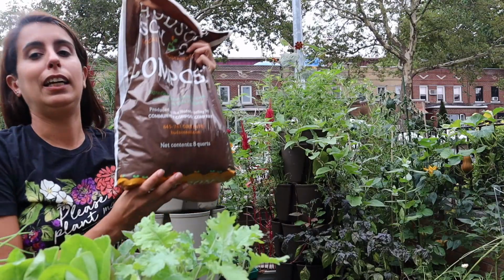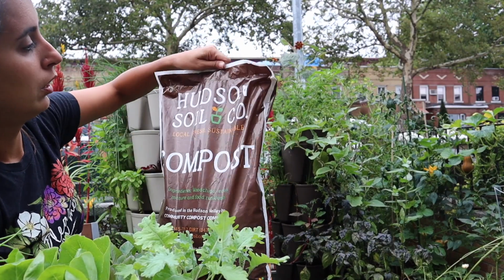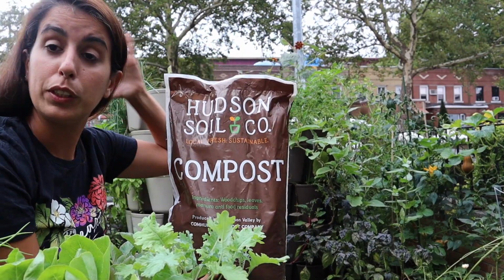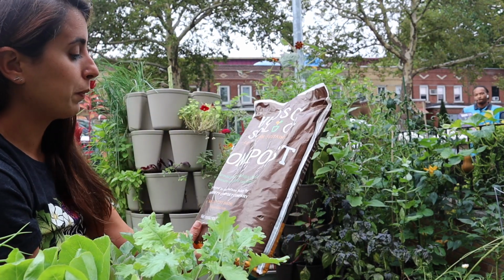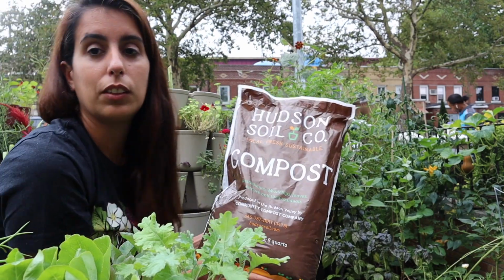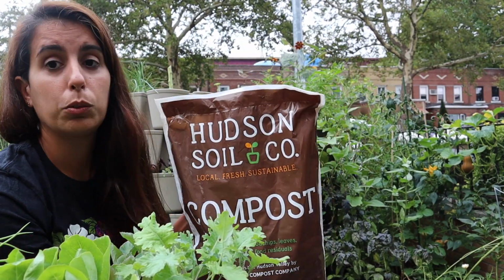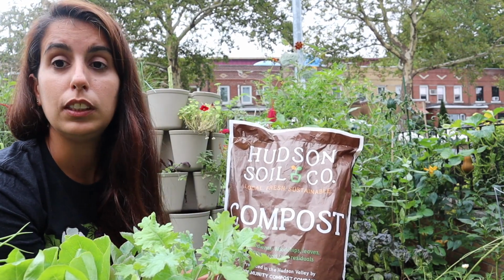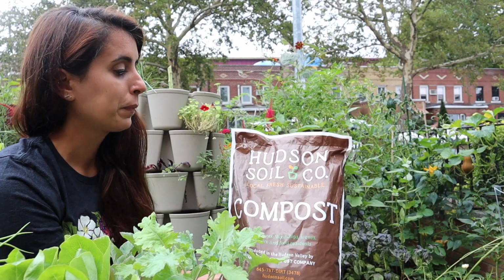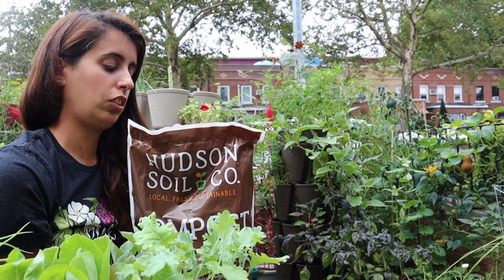So I also got this compost. I didn't show this in my GreenStalk video. This is from the Hudson Valley. I went to Hudson Valley Seed Co. a couple weeks ago and I bought a few seeds and I wanted to get in touch with them. I also got this compost from them. It's like worm castings. It's similar to the one that I got from the Lower East Side Ecology Center, and I already used that to put in one of the pots. It looks great and beautiful.